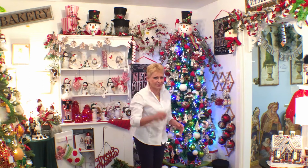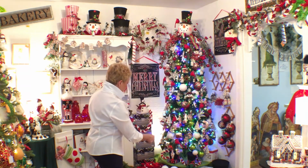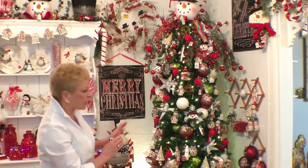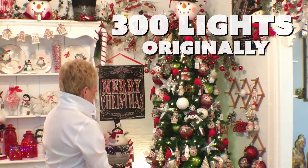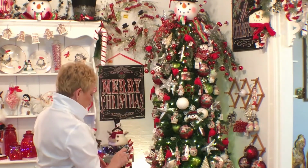Now, the other thing that's fun about this tree, this is something new this year, the cluster lights. And the cluster lights, let me show you this little 6.5 foot tree. This is how it comes right here, 6.5 feet. We have 300 lights that come on the tree. Now, when you first look at that tree and you set it up, and if you hadn't known of anything else, this is going to be a lot of lights.